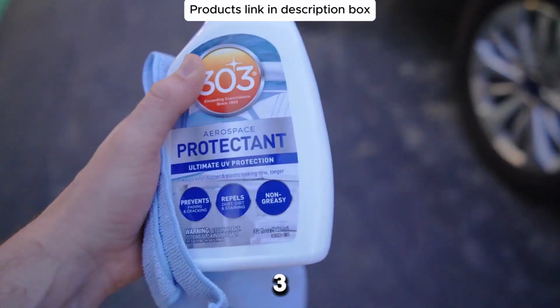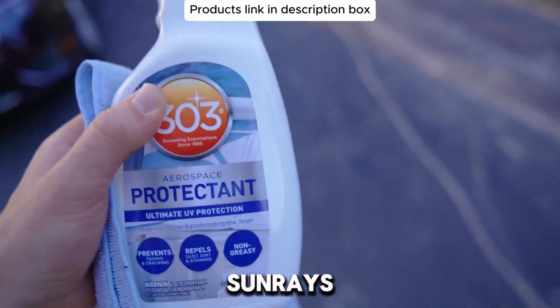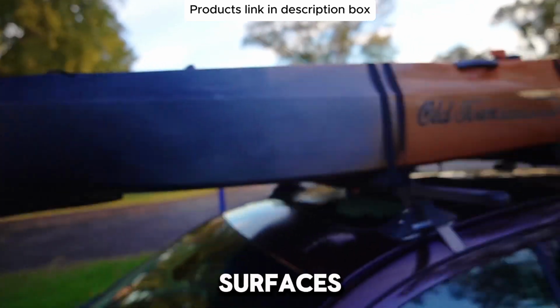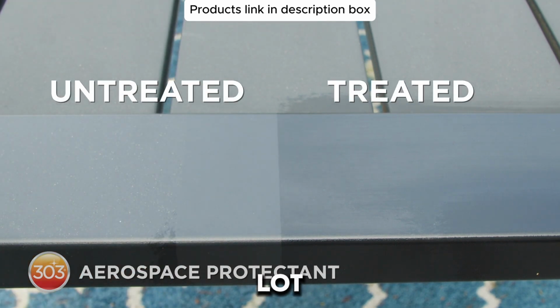4. 303 UV Protectant Spray Review. This spray is excellent for protecting interior surfaces from harmful sun rays. It prevents cracking and fading and maintains the color of surfaces. It may leave some extra shine on some surfaces, so use it carefully if you prefer a matte look. If you park your car in the sun a lot, this product is essential for you.